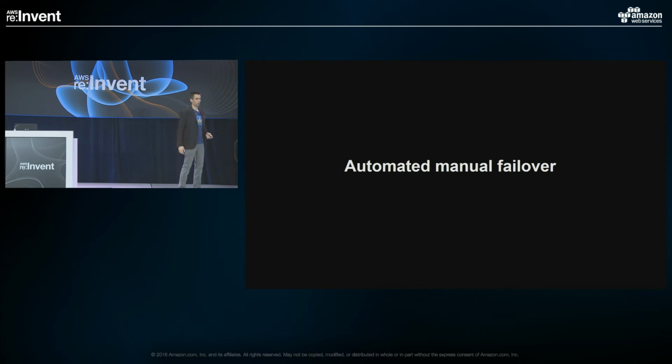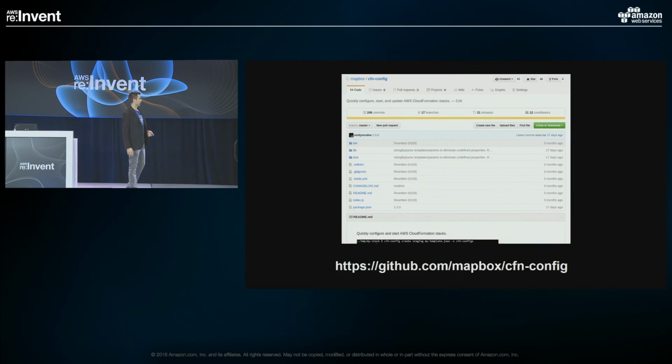So how do you do automated manual failover well? Like I said, we do a lot with CloudFormation. There's this open source tool we have called cfnconfig. It's in our GitHub repository, github.com/Mapbox/cfnconfig. It's a command line tool written in Node.js, and it's essentially a wrapper around the CloudFormation APIs. So you can create, update, and delete stacks, all from the command line. Just install it with Node.js.